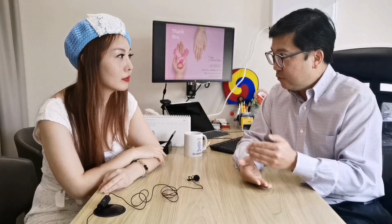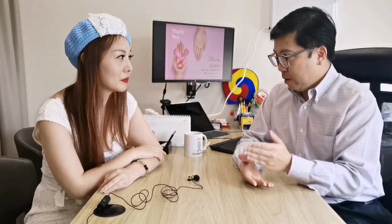Correct, is to go for your yearly scans, especially from the age of 40. From the age of 40, every lady, whether you feel pain or not, or whether you feel the presence of a lump or not, or whether there's anything going on, every lady should make it a decision to go once a year for a mammogram. That's the only way we can pick up cancers early. But a mammogram itself is quite painful.